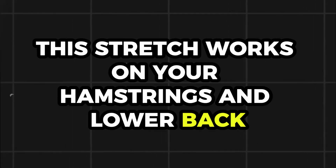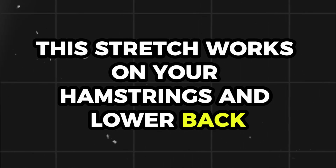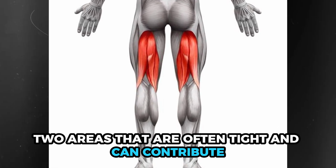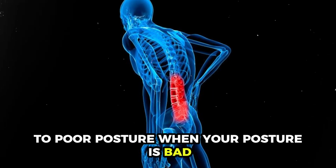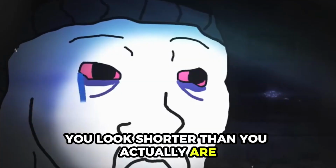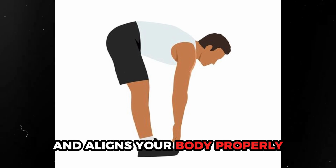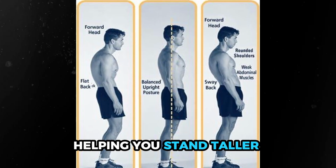bend stretch. This stretch works on your hamstrings and lower back, two areas that are often tight and can contribute to poor posture. When your posture is bad, you look shorter than you actually are. This stretch loosens those muscles and aligns your body properly, helping you stand taller.